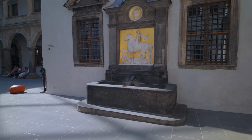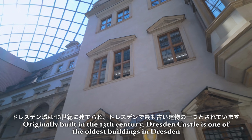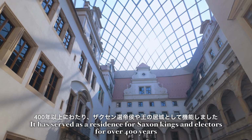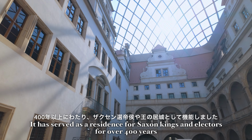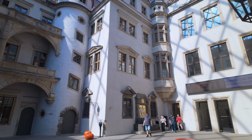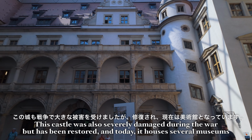Originally built in the 13th century, Dresden Castle is one of the oldest buildings in Dresden. It has served as a residence for Saxon kings and electors for over 400 years. This castle was also severely damaged during the war, but has been restored, and today it houses several museums.